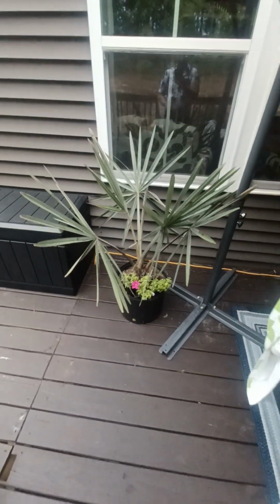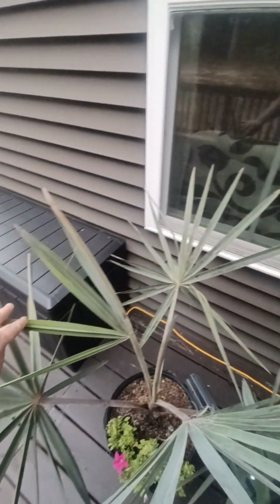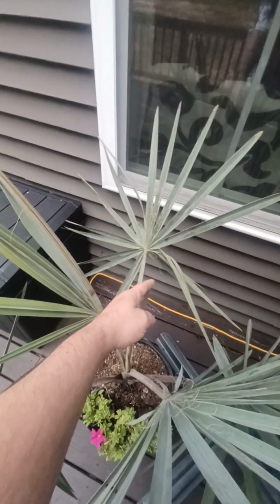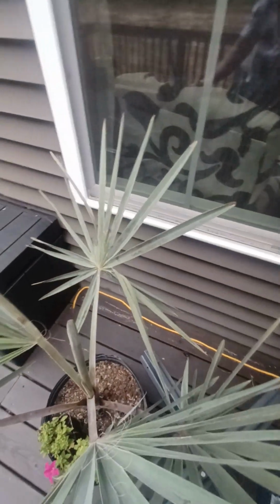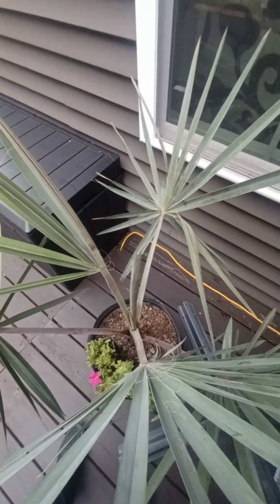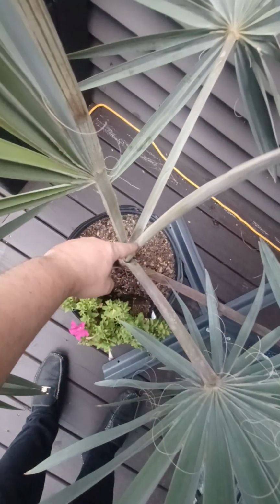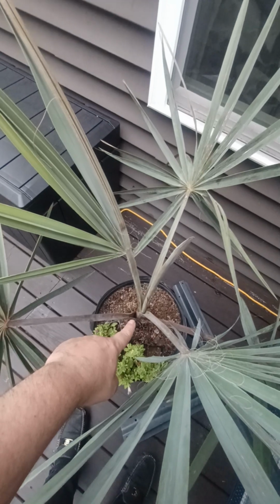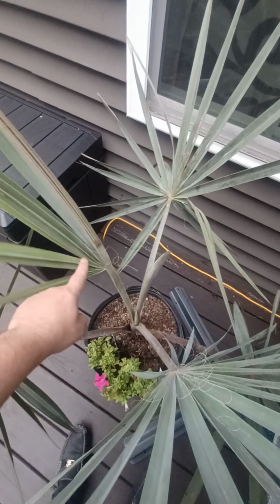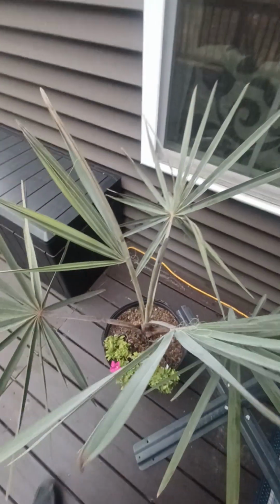My Bismarckia. This frond just started opening today, and he's got one right behind it, so he's growing pretty fast. I didn't realize how fast growers they are, so when I got him, this one was about the size of this third one coming in down here. And I got him about a month and a half ago, and in just that time, this one's opened, this one's shot up, and now he's pushing a third down here.